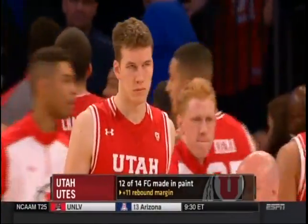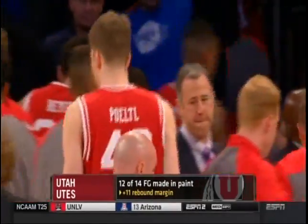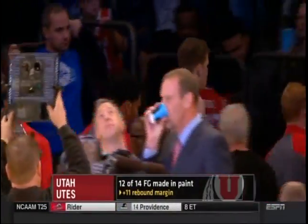Particularly when Jakob Poeltl was on the court, Utah pounded the Blue Devils inside. 12 of their 14 field goals were in the paint. They're plus 11 in rebounding. The difficulty, the fouls.